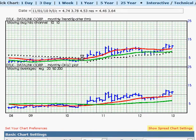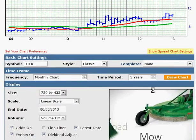Trend spotter put in a buy right in here. The bottom band has been support all the way up. I mean, it just works like magic. Now it's above the bands here, that's a sign of strength. If you draw a trend line across here, it looks like it's breaking through to the upside on the monthly time frame. The 20 is above the 50, and it's spreading apart from each other, so that means the momentum is increasing. So the monthly time frame for DTLK looks good.